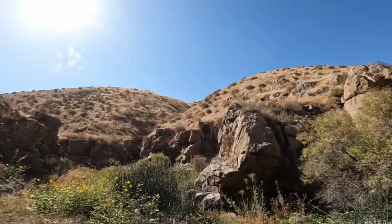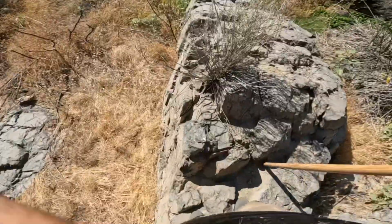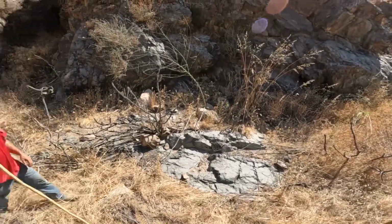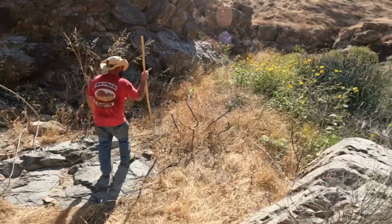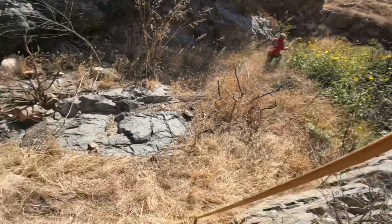All right, y'all. Not sure if you can see it from the GoPro, but there's a car up there. We've already hiked to those cars in the first video, and we turned around because the canyon was too steep, or we thought it was too steep. So now I turned around because we were going to look for the other cars. We're gonna hike a couple more minutes this way. If not, we might just hike up right here and take the easy way out.